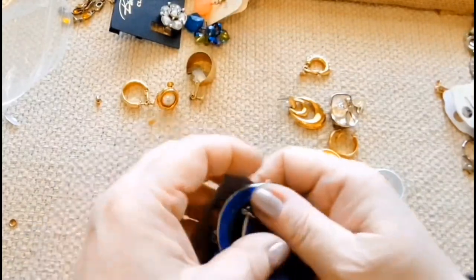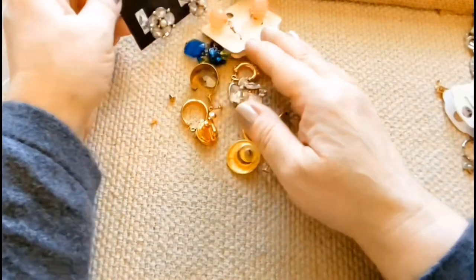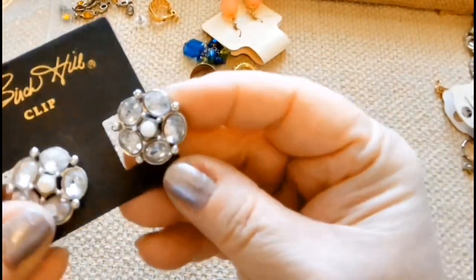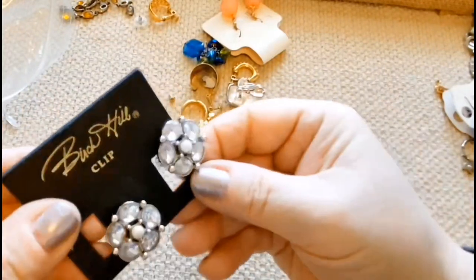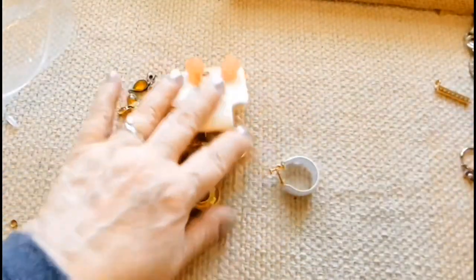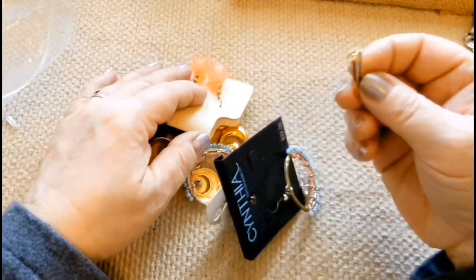I'm going to wrap it up there, you guys. These other earrings that we didn't go over yet, well, let's throw these into Birch Hill. Same thing, we'll do $3 or 2 for $5. Okay. The rest of these, I'm going to look for their partners. And the other ones that we didn't go through, we will go through.